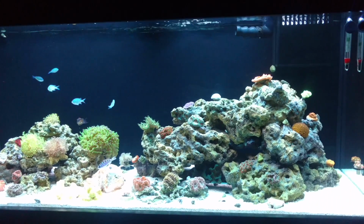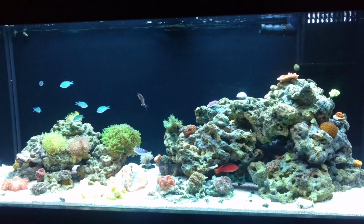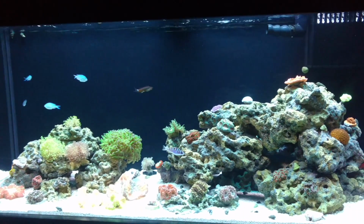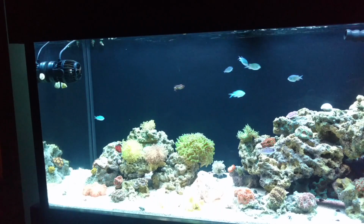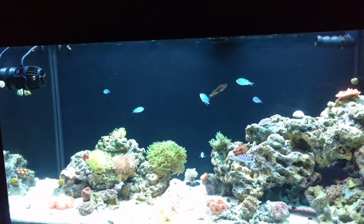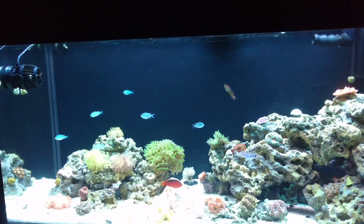So we're going to do a quick run through update on the tank here. Filtration, coral, fish, all that stuff. So right off the bat, you guys can see here that I have some new fish. 6 chromis. They're doing good so far. They've been in the tank for 4 days. They were downstairs for 8 days maybe.